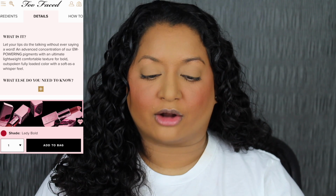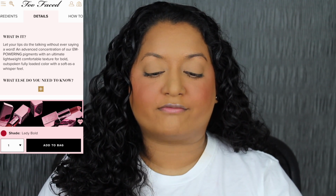It does say, let your lips do the talking without ever saying a word. An advanced concentration of our empowering pigments with an ultimate lightweight, comfortable texture for bold, outspoken, fully loaded color with a soft as a whisper feel.